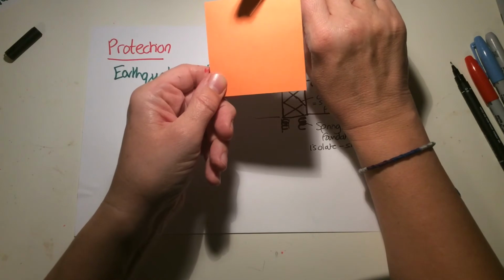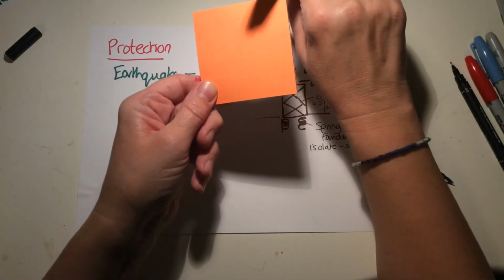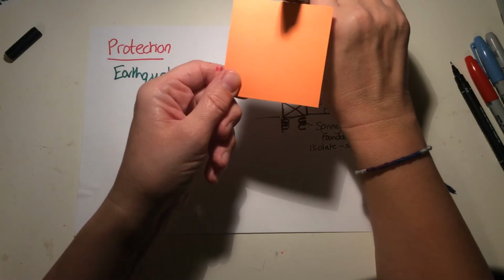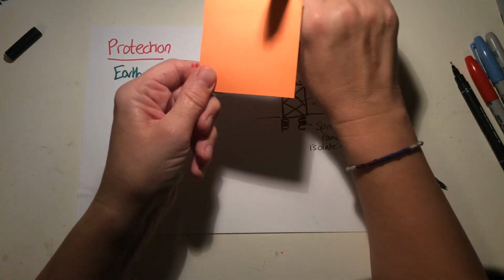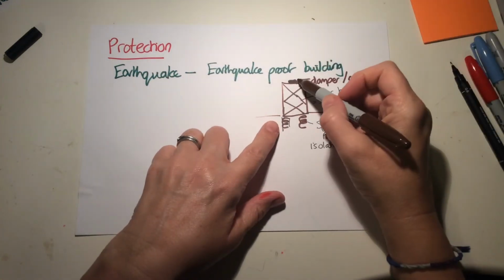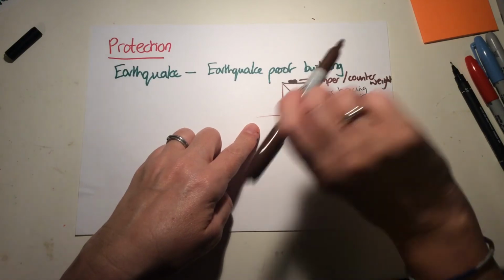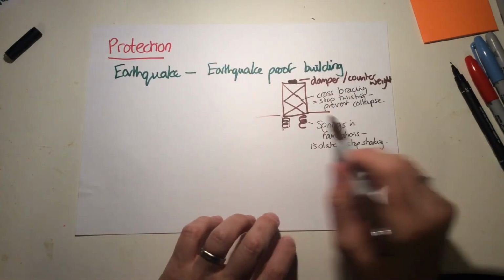If we're looking at it from the side, and the building moves to the side here with the shaking, the weight will move to the opposite side and bring it back, and then the weight will pull the other way. It just stabilises it, reduces the amount of movement from side to side, and makes it less likely that the building will fall over, actually. And these can be hanging like a pendulum, or they can be on rollers or controlled.